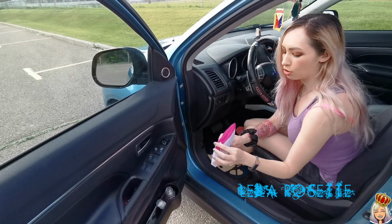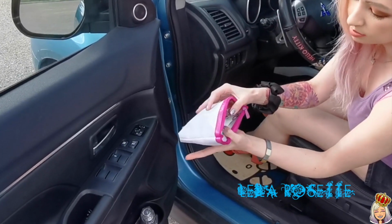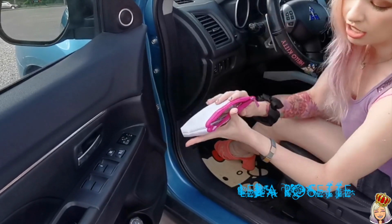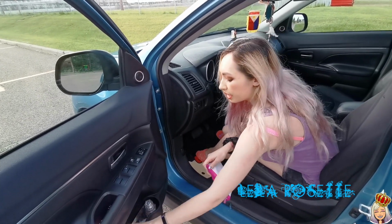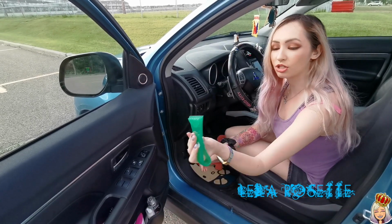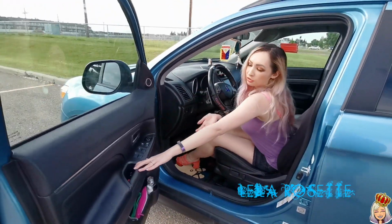And then I have this little pouch. It's kind of like my emergency kit, sort of. It has a bunch of bandages, some tape, scissors, a flashlight, and a nail file. And what else do I have in here? I have a pair of winter gloves because it gets hella cold here. And I also have an ice scraper for when it's the winter. So come on in, I'll show you the rest of my car.